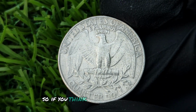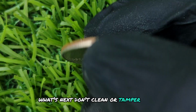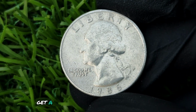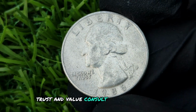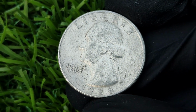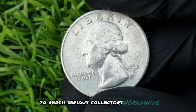So, if you think you have one of these rare coins, what's next? Don't clean or tamper with the coin. Cleaning can reduce its value drastically. Get a professional appraisal and grading. Certified grading increases the coin's market trust and value. Consult with a reputable coin dealer or auction house that specializes in rare coins. Consider selling through a trusted auction platform to reach serious collectors worldwide.